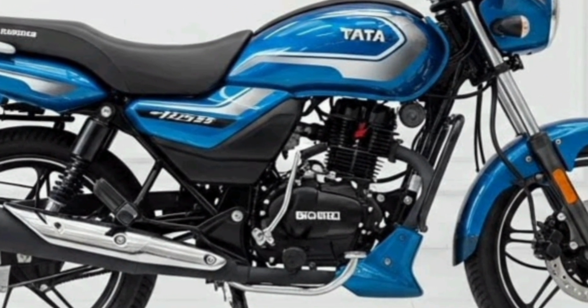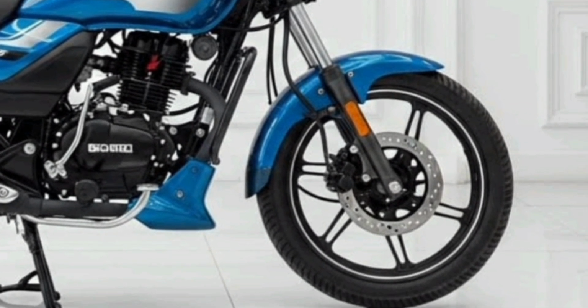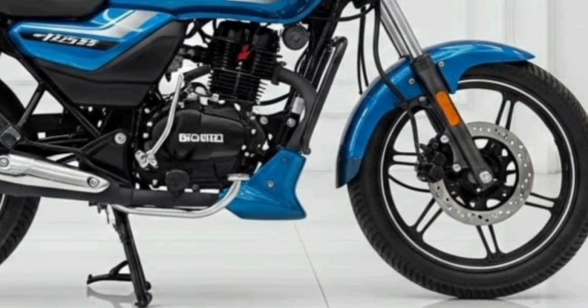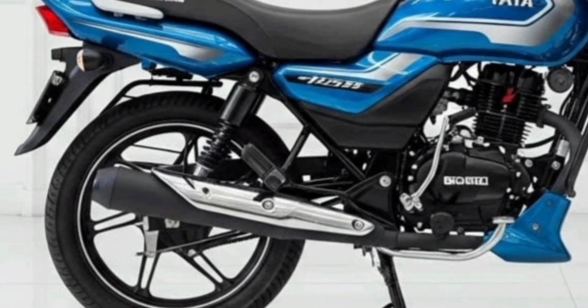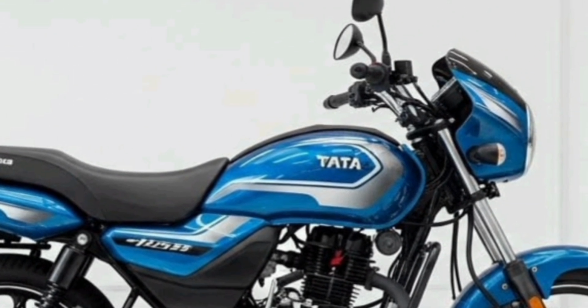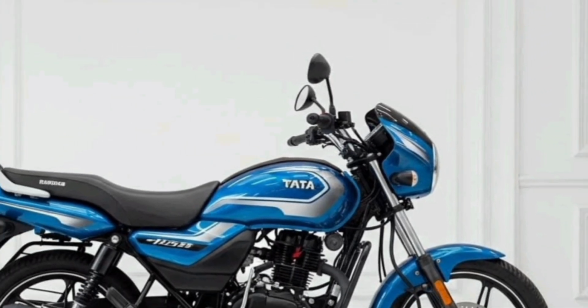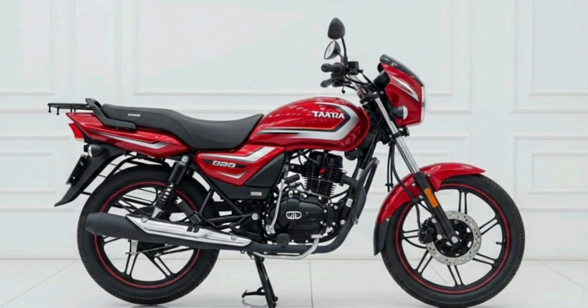These aren't showy features, but they make a practical difference in everyday riding, especially in stop-and-go city traffic. Chapter 6: Price and Value Proposition. Now to the part everyone wants to hear: the price. The Tata Classic 110 is expected to be priced aggressively to undercut many rivals in the commuter segment.